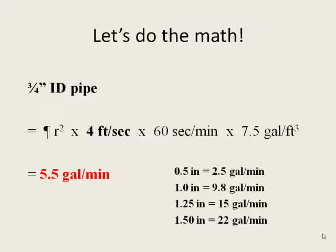3/4 inch inside diameter PVC, pi r squared, 4 feet per second is the velocity that you design for in piping with schedule 40. If you go to 5 feet per second, you got to go to schedule 80 because of the pressures. So 4 feet per second, you do all the math, 3/4 inch pipe nominally can deliver 5.5 gallons a minute. Okay, and here's the other sizes.